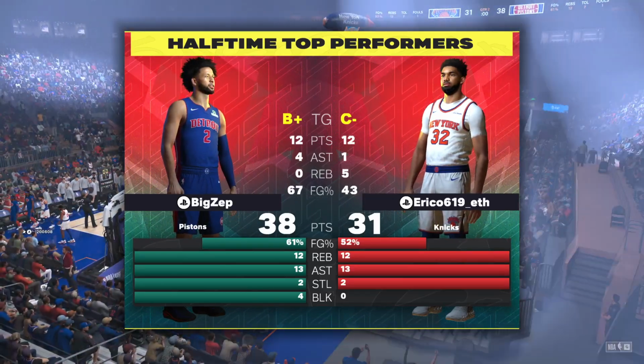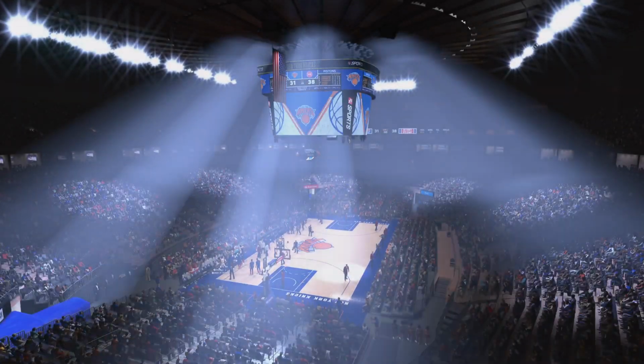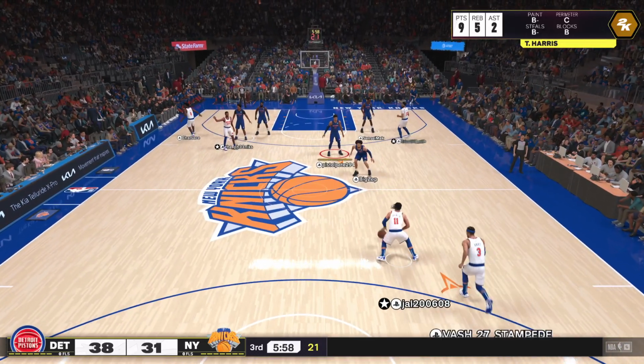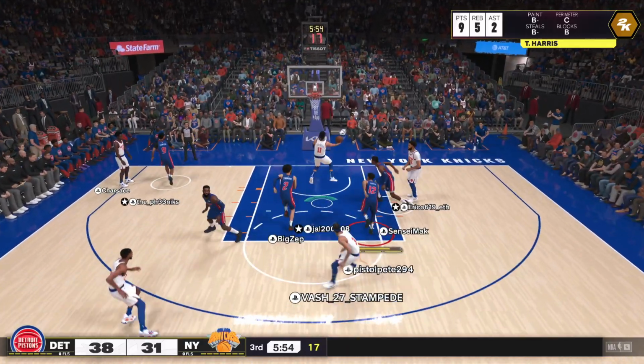And that'll do it for the first half of play. The Pistons on top. They're up 7. Stay with us, folks. We'll be back just after halftime to get the third quarter started. And happy you could join us. We've got 2 quarters left to go in regulation.